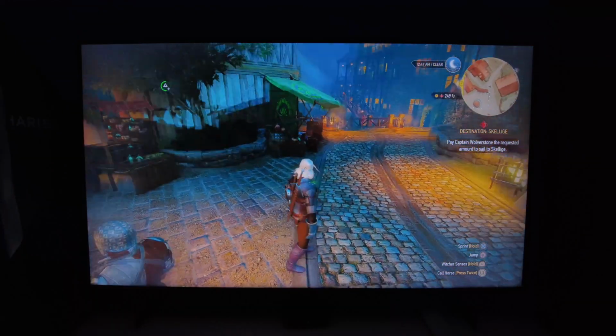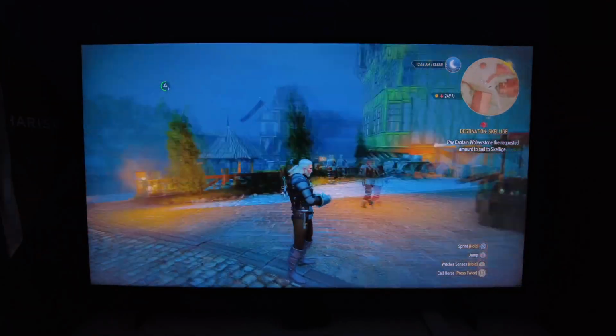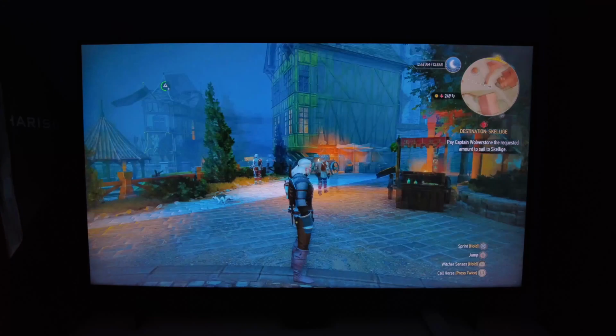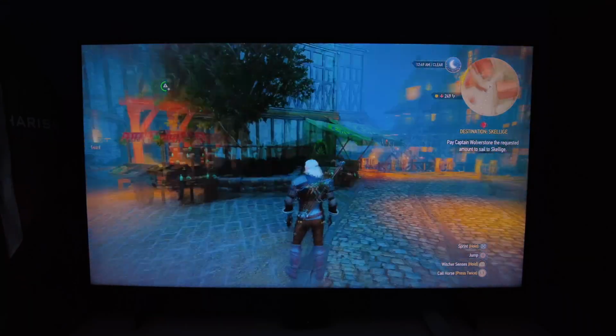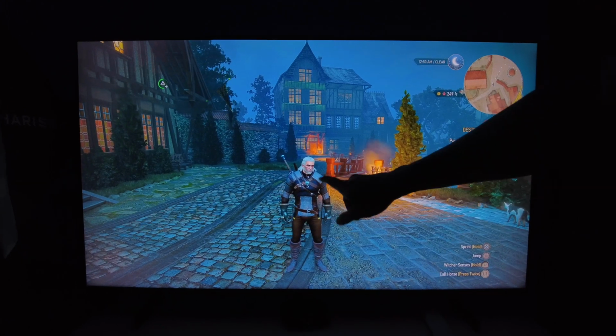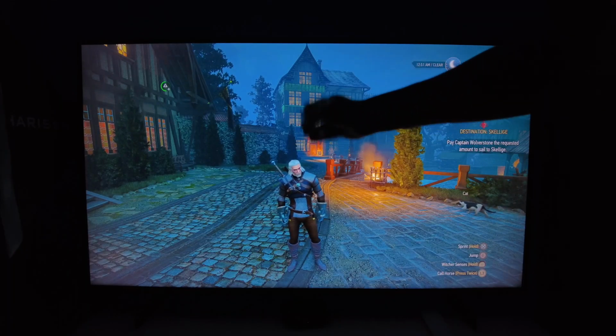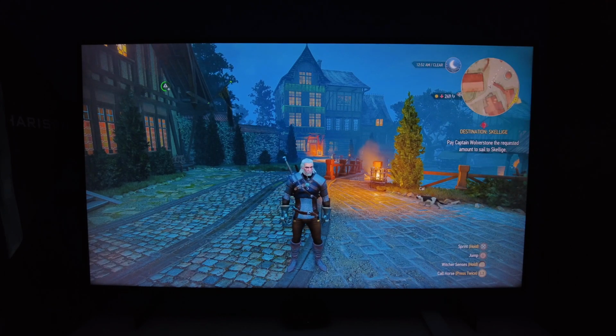Okay, so as far as the character goes, let's take a look at the character. I don't know if you can see how fast the screen's moving when I pan the camera around, but it's fast. It's really fast. As far as the character detail goes, character detail is good. Everything is very, very sharp, very neat. The background, everything looks very sharp, very neat.